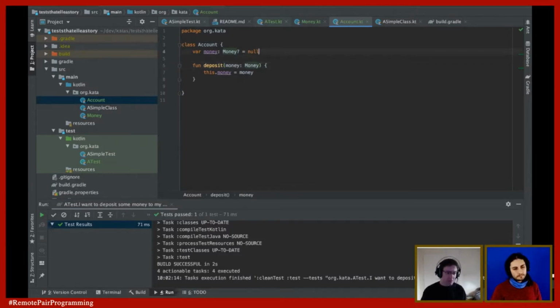And also, my account probably cannot have a null amount of money. I can only have no money, but I cannot have a null amount of money. So maybe we can make sure that our account always has some money, and then we have to initialize it differently. Yes. So here, the naming is quite interesting because I would like to have no money.